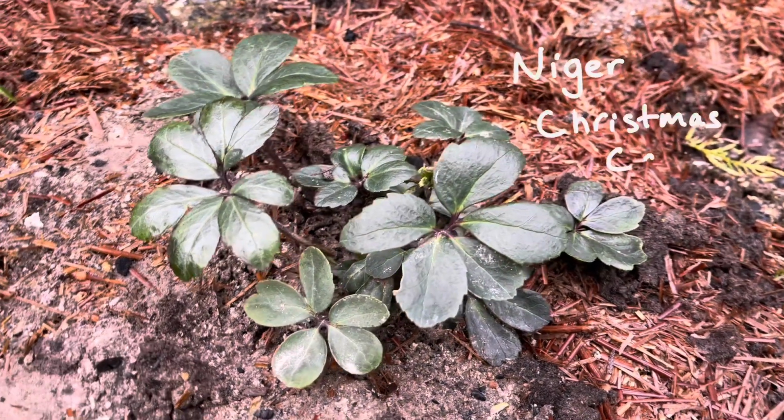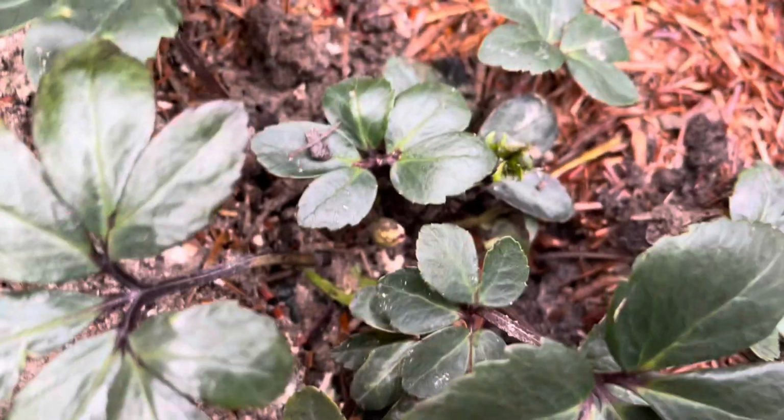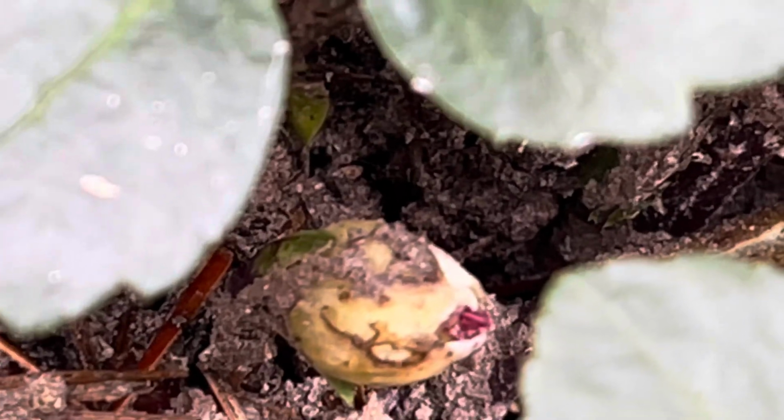This is my other Niger. This one is called Christmas Carol because it flowers around Christmas time. It has this bud, which has been there for a few weeks, but so far, no flower.